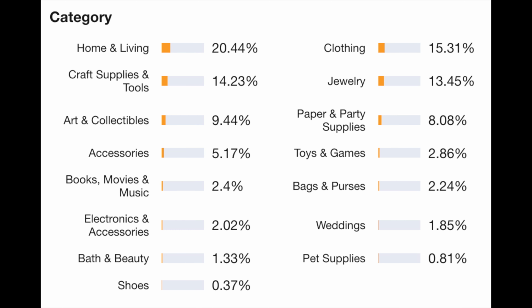At the moment, it looks like home and living is doing the best and is accounting for about 20% of Etsy's entire sales. What this tells me is that a lot of people are buying from this category, which means a few things. One, people are looking for these items. Two, there might be some room for you to be in it. And three, there is also the possibility that there is already a lot of competition because it is such a trending category.